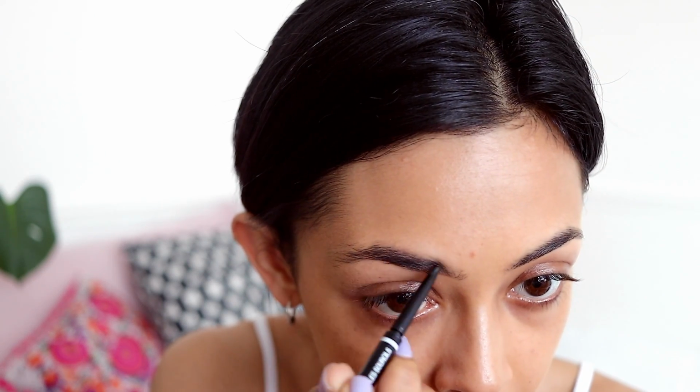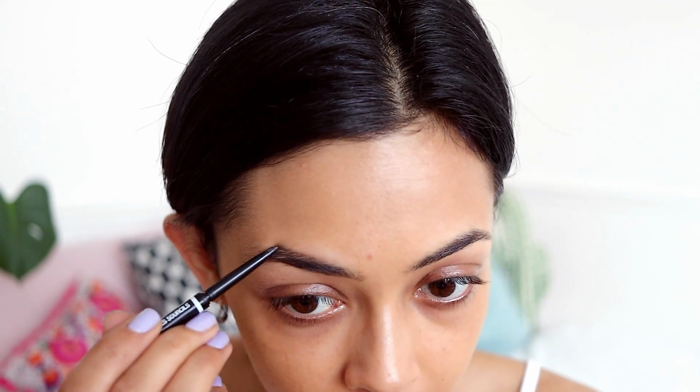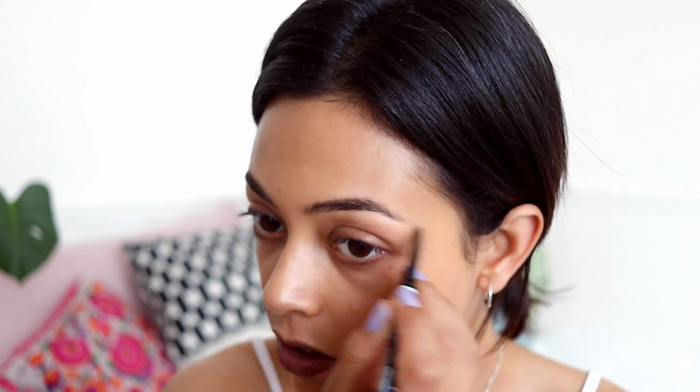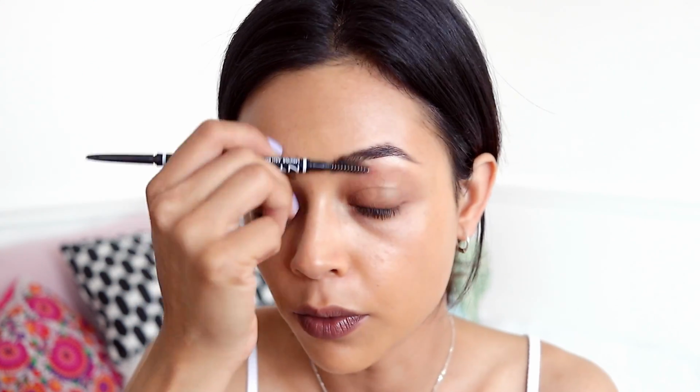I just like to groom through them, and of course I'm using the NYX brow pencil in the shade Ash Brown. Really nice, quick and easy. It's really hot today, and I haven't got a window open because of the noise. So if I sweat, do excuse me. I find it so hard to talk and do my makeup at the same time. So I just groom through them after to make sure it's all blended.